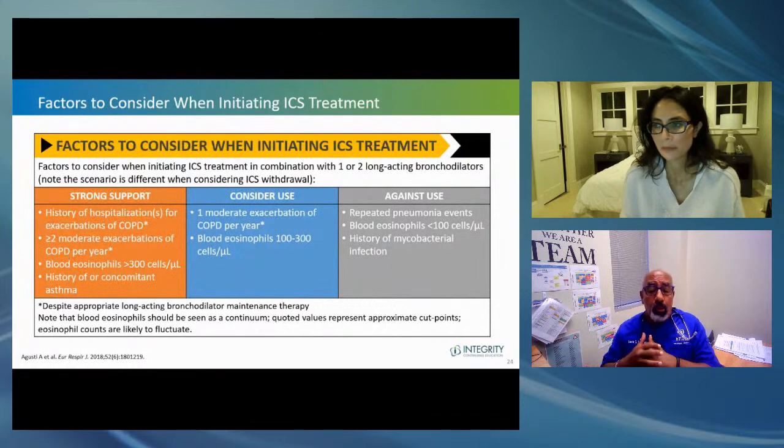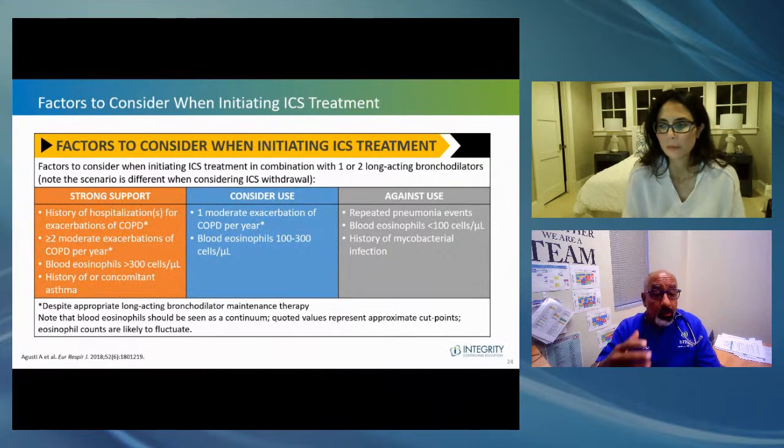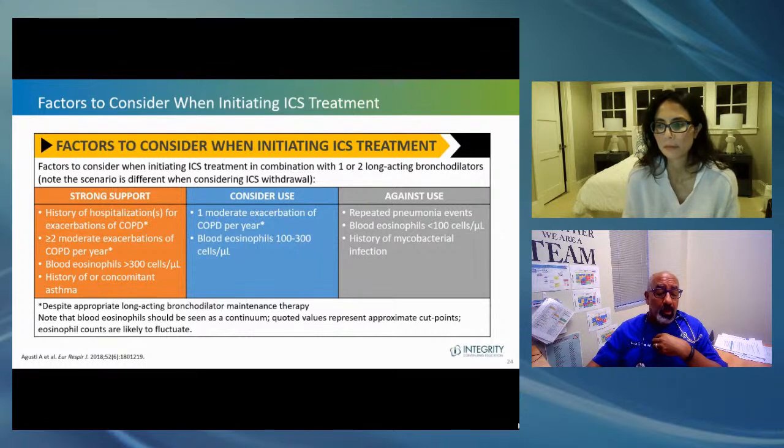So what are the factors, like Dr. Han, you were mentioning, that we should consider to use inhaled corticosteroids on patients? I know that in the old days, every COPD patient was on corticosteroids, but now the guidelines are saying you should look into this a little bit better. So if the patient has a history of hospitalization for exacerbations of COPD, two moderate exacerbations per year for COPD, their eosinophils are higher than 300, or they have concomitant asthma, those are the patients that we should consider using ICS in the treatment, either LABA-ICS or triple therapy.